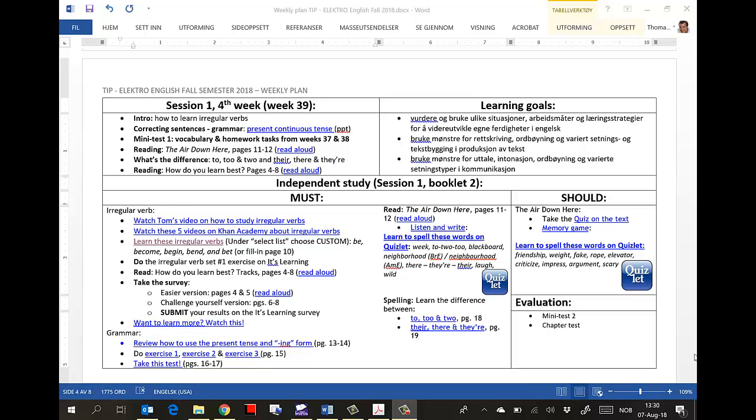Here we are in session 1 and the 4th week. It's time to start learning irregular verbs. Every week I'm going to give you a set of 5 irregular verbs which you need to learn, memorize how to conjugate. You can see here this week it's under Learn These Irregular Verbs. And then I have a link to a website which will help you learn how to conjugate.